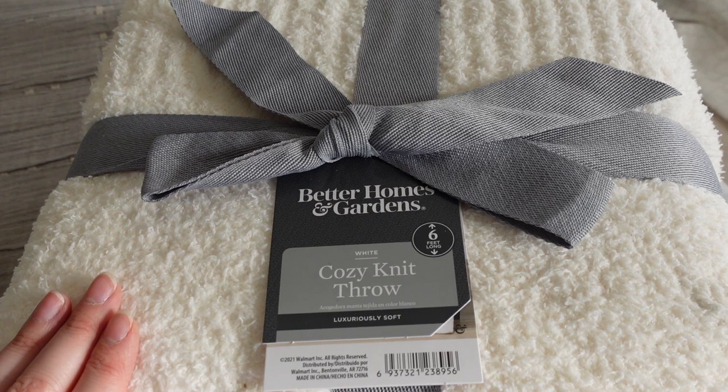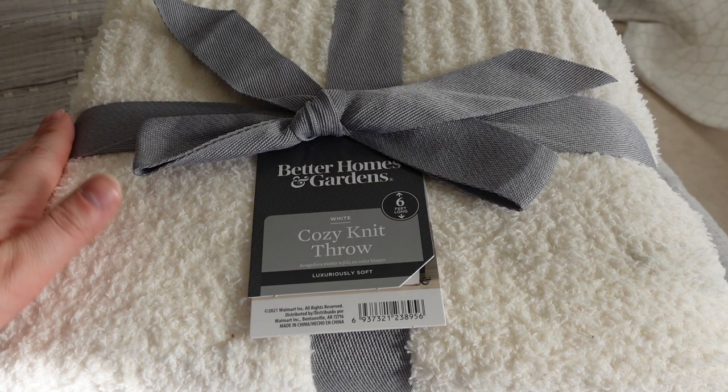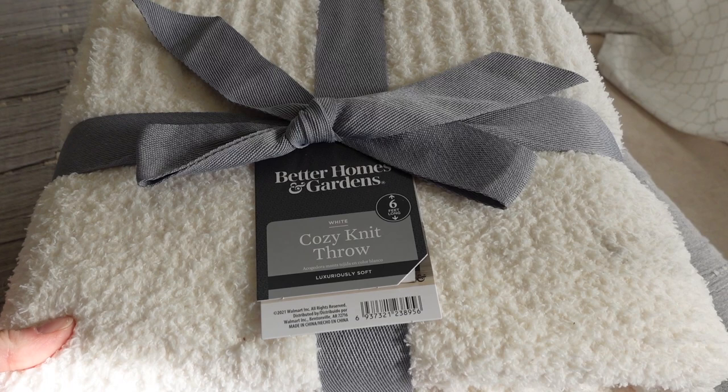So I do have one of the Barefoot Dreams. I keep it in our master bedroom, but I wanted our guests to have something cozy as well. So I've just left it wrapped up like this because I thought it was so pretty, which would be great to gift to someone. But that is staying in here until I need to wash it for our first guest.